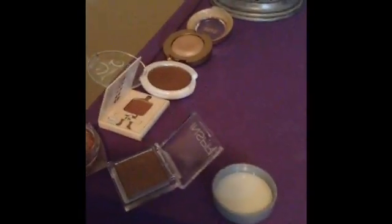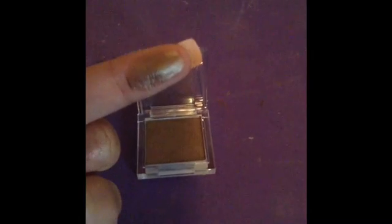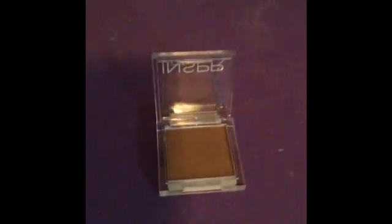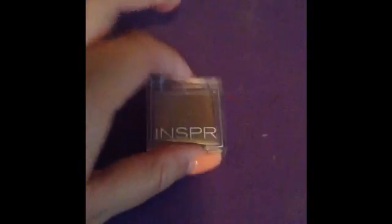Okay, last but not least, I have all of these brown shadows over here. This first one is from a company called Inspire, and this is in the color called Carnival. Again, this came in my Ipsy bag, and this is what the color looks like swatched. Ooh girl, the pigmentation on this one is kind of insane. Oh my gosh, super pretty color, and I have not used this yet at all, so I definitely want to put it to use at least a couple of times. So I'm probably going to go ahead and keep this one.